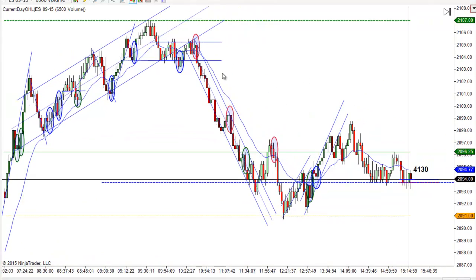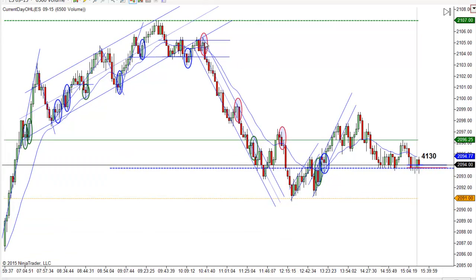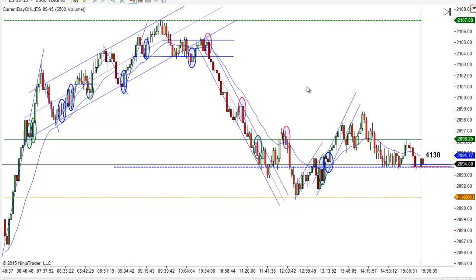It's a good trading day. I mean, there was no reason you couldn't be done by 10:30, 11 o'clock today. But if you hung around, there were some good setups to the downside.